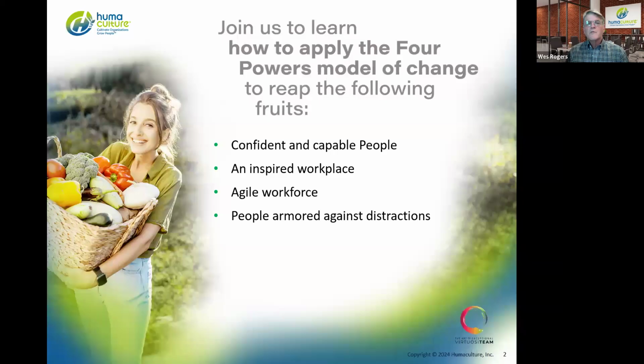So today we're going to be talking with Colin and Hanley of Virtuositeam, using our case study organization as the example, and exploring how the Virtuositeam change framework applied in this circumstance, as we helped the organization develop confident and capable people, an inspired workforce, an agile workforce, and people who are armored against distractions.